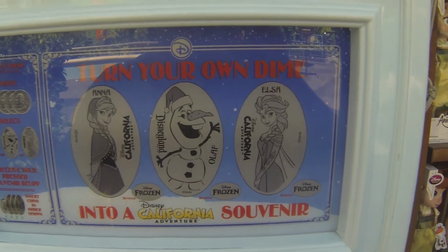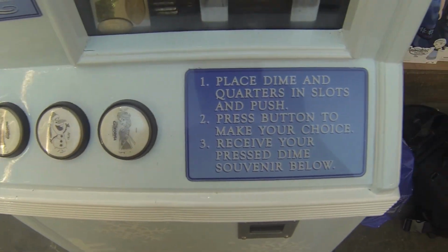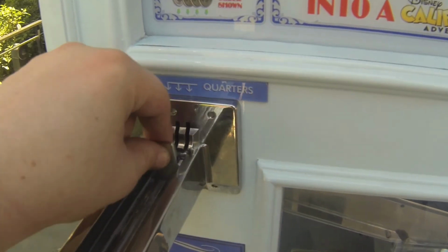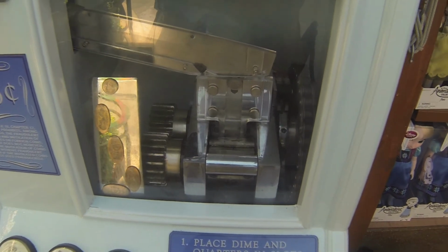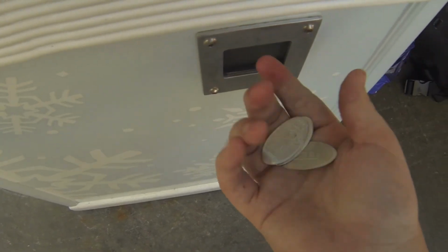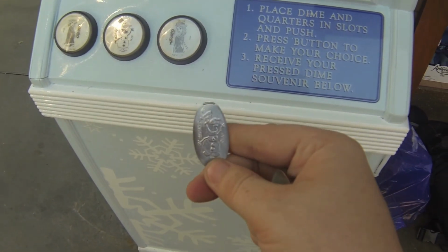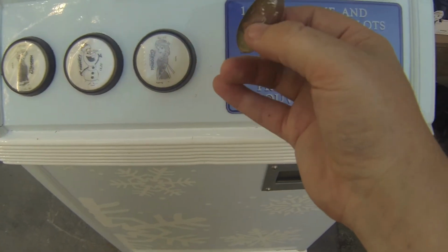Awesome. The next one on our list is Elsa. Nice. And last but not least, Olaf. Ow. It's frozen on the back. So there is Olaf. There's Elsa. And here is Anna.